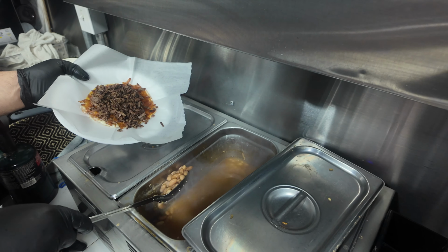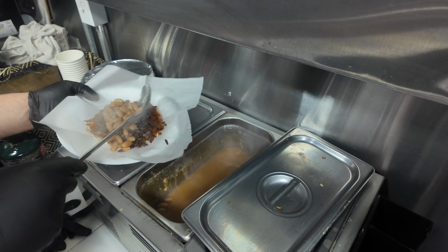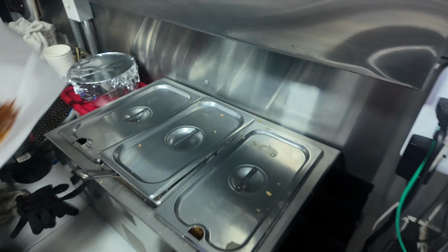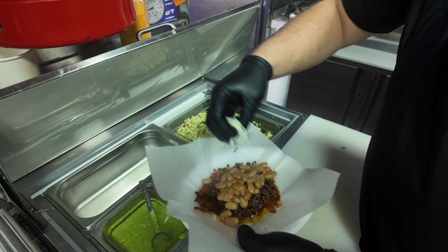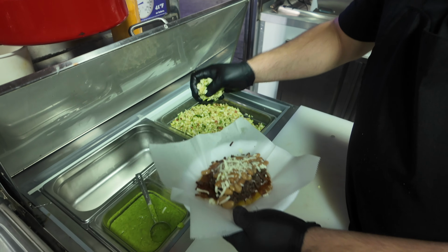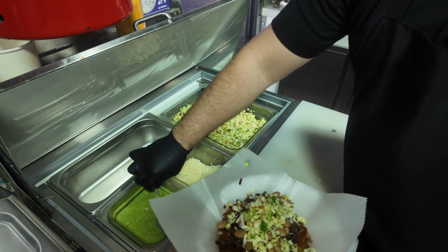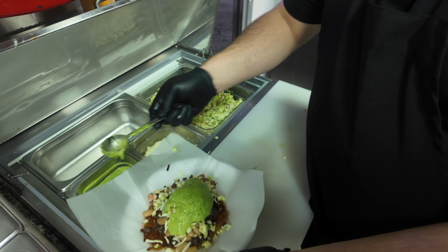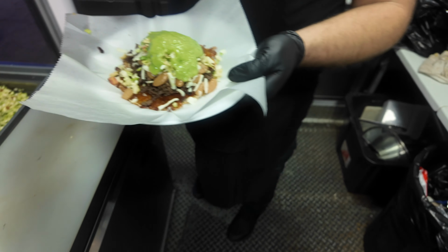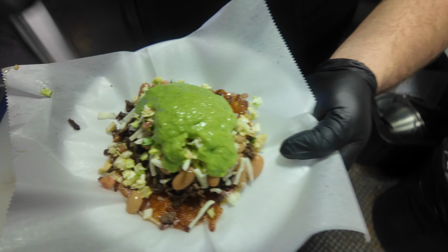Right there, look at that. Like the glue, a bunch of cheese. All right, the beans. That one right there, and you eat it like a taco. Yes, sir. You pick it up, fold it with a fork.